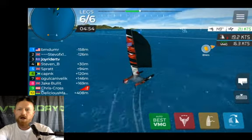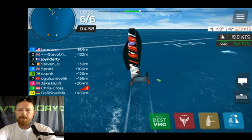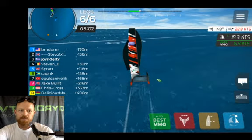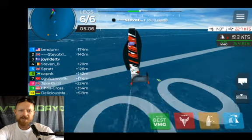We're going to go for our trademark maximum number of jibes on the downwind. Stay in this breeze. So that's some good breeze. Let's look at our boat speed into that breeze. 19.3.